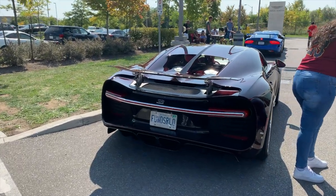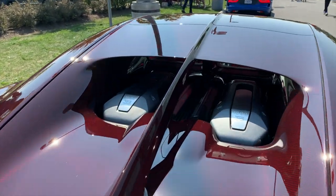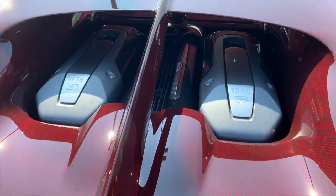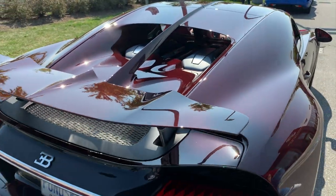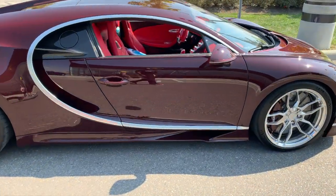I haven't really talked much about this car besides the fact that it's almost $5 million, but this car has a 16 cylinder quad turbo W16 motor that makes 1500 horsepower. So as you can imagine, it's pretty fast. All wheel drive, absolute monster.